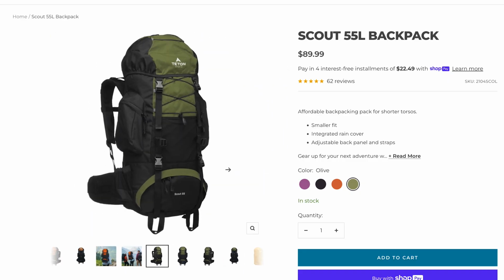Being 55 liters, you'd be good for like 2 to 3 days of backpacking, maybe 4 if you wanted to push it and had like minimal gear with you. Plus, it only costs $90, so we've already saved $310 on just the backpack.